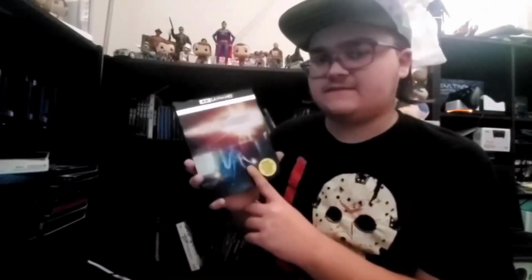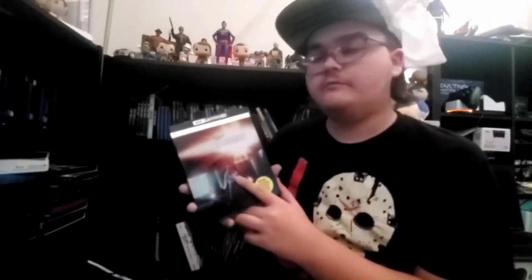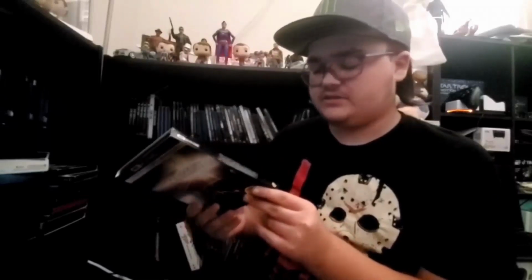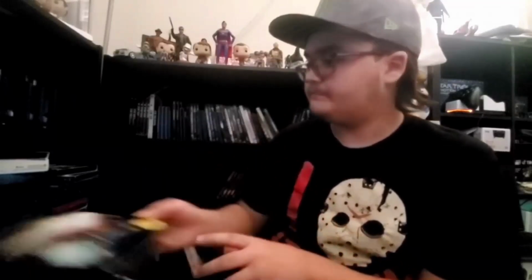Like I said, I haven't really checked this one out just yet, so it could be a while. But this is definitely one that I do want to get into. I'm not sure if they're going to put out the sequels yet in 4K. I guess it really just depends on whether this one does well. Then they'll put out the sequels. But yeah, not really much to say about this. I haven't really seen it, but from what I've heard, it's a very nice 4K transfer. So there you go.